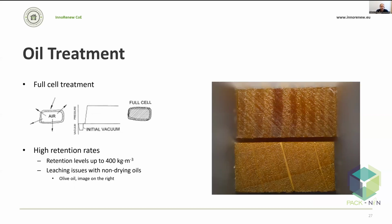So for the oil treatment itself, there are different methods you can use when you're impregnating wood. You can have a full cell treatment, which is basically filling everything. You're totally filling the wood with whatever impregnant you use. On the right is a study I did, where we used a full cell treatment with modified olive oils actually. These have really, really high retention rates. If you can imagine, poplar is 300 kilos per cubic meter, and then you add 400 more, it really is adding an unacceptable amount of weight.